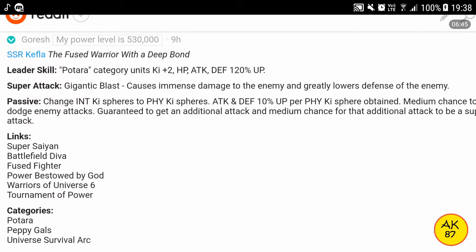So the only key links I know are Fused Fighter, that's key plus 2, and Warriors of Universe 6. I'm pretty sure Warriors of Universe 6, I think that's a key plus 2 link. Super Saiyan is 10%.